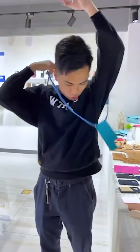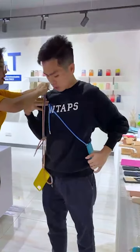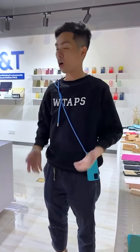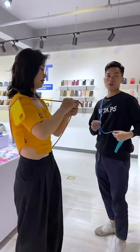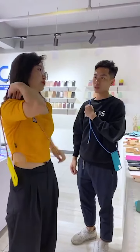So just put it on your shoulders. Yes, I think it will be longer, so we can change it easily. Okay. Wow. So if you see your hands when we carry so many things, it is not convenient for our daily life. So strength is very important. Yes, and I want to make sure of the quality of the strap.